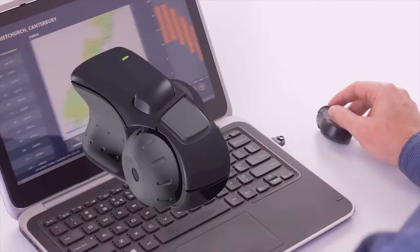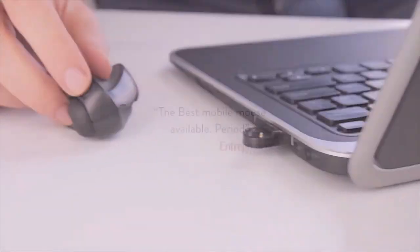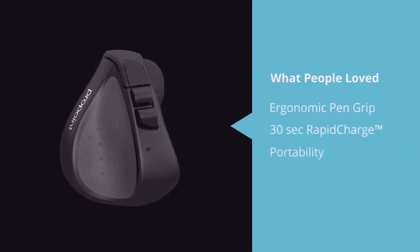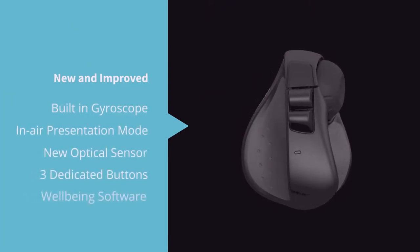And before that, we launched our ergonomically designed pen grip mouse, the SwiftPoint GT, which went on to become Computer Peripheral of the Year. So we've gone back to the drawing board on the SwiftPoint GT, taking everything our customers love, improving what it already does, and adding even more innovative features to make one device that really does fulfill your every need, no matter where you happen to be.